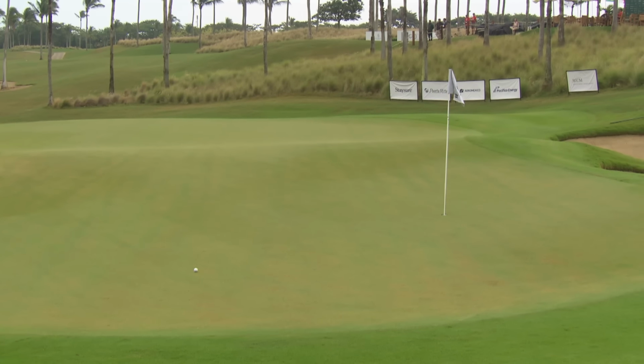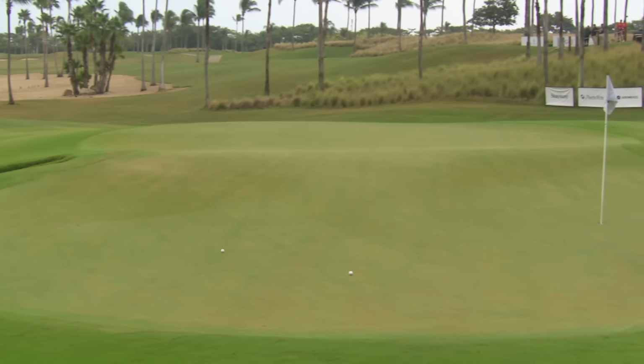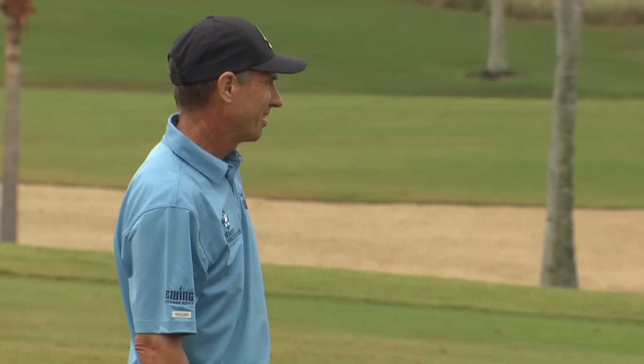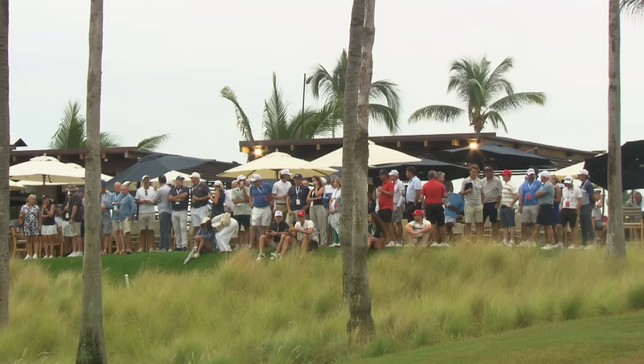Well, not necessarily short and left. It is on the green, but leaves a tricky shot. This is going to be right, almost on that palm tree, right of the flag. That would be his aiming point. Bang on. Well, two putts from there will do it for Alker.